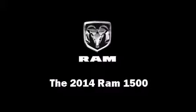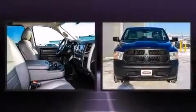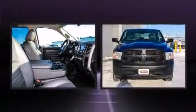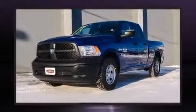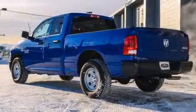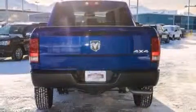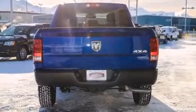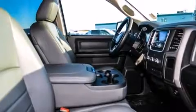Sensibility and practicality define the 2014 Ram 1500. It features an automatic transmission, four-wheel drive, and a powerful eight-cylinder engine. This model accommodates six passengers comfortably and provides features such as a tachometer, a rear step bumper, an automatic dimming rear view mirror, a front bench seat, a trailer hitch, and cruise control.